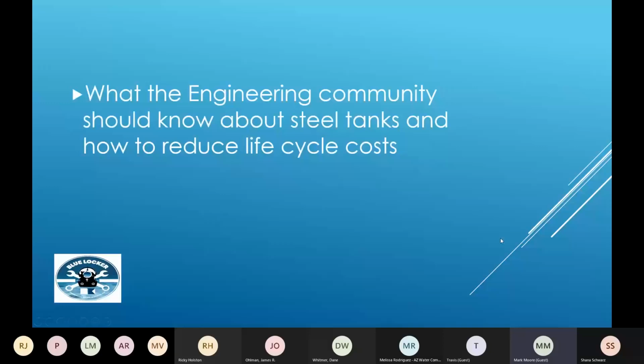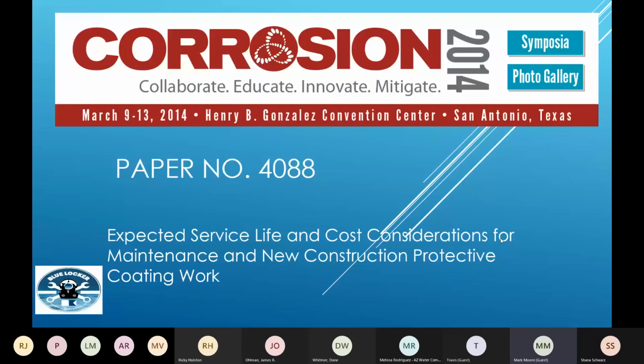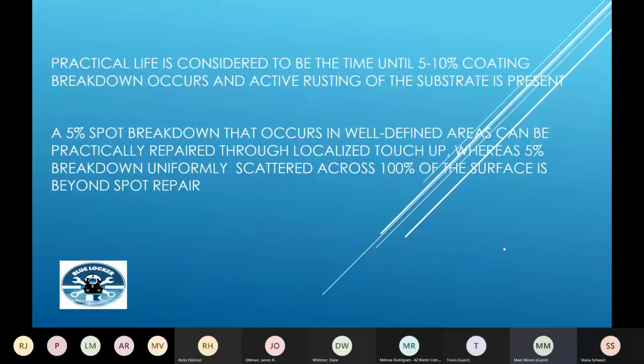So what should the engineering community know about steel tanks and how to reduce life cycle costs? First of all, how long should coatings last? Rather than me tell you how long it lasts, I'm going to refer you to a paper written in San Antonio, Texas in 2014. This was a corrosion seminar by SSPC and NACE, and these guys got together and wrote a paper on steel coatings. What they're saying is that the practical life is considered to be the time until 5 to 10% of the coating breakdown occurs and active rusting of the substrate is present.